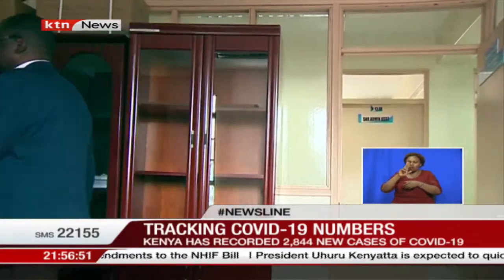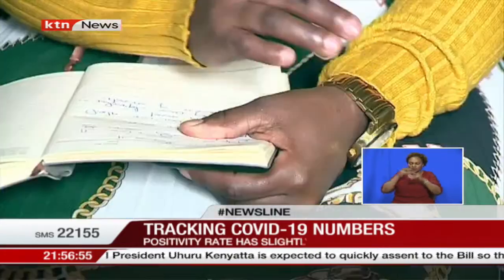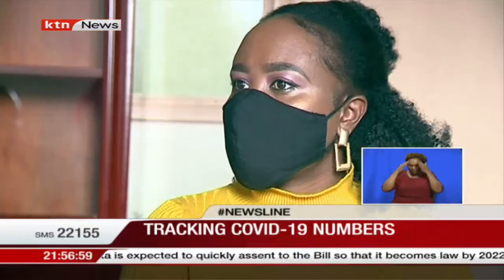Dr. Julius Oyugi is a virologist and the director of research at the University of Nairobi's Institute of Tropical and Infectious Diseases. He helps us understand what this targeted vaccination approach entails. If your goal is to reduce the burden of COVID-19 globally or in a community using vaccines, there are two approaches that one can go for. The first one is what we call targeted vaccination approach.